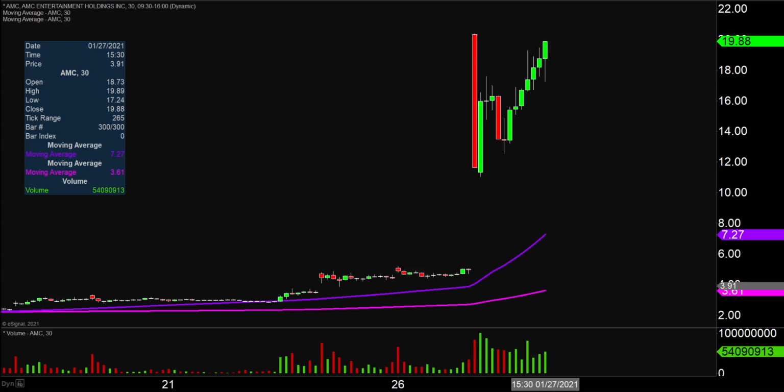So I want to map out a couple of main levels that I think a lot of people will be watching. And that's important because when a lot of people are watching the same levels and wondering the same thing, call it a self-fulfilling prophecy, call it whatever you want, it can definitely produce some very dynamic movements, and that's what we have with each of these areas.